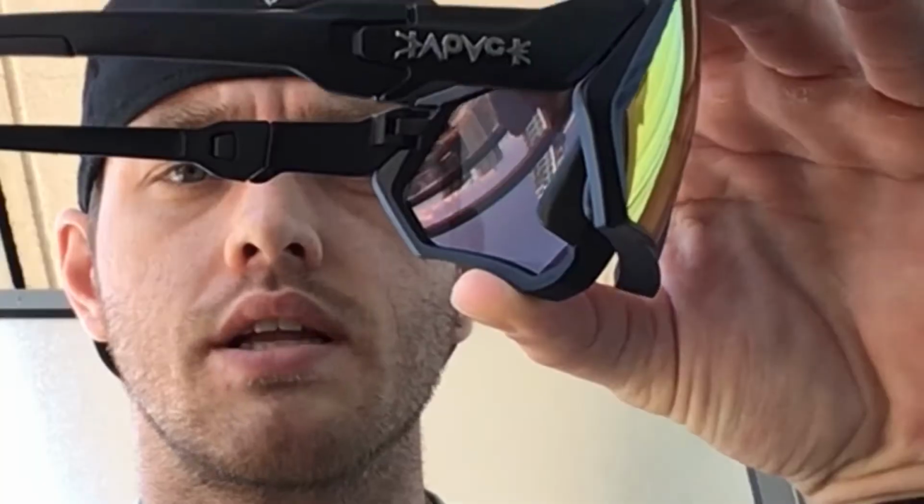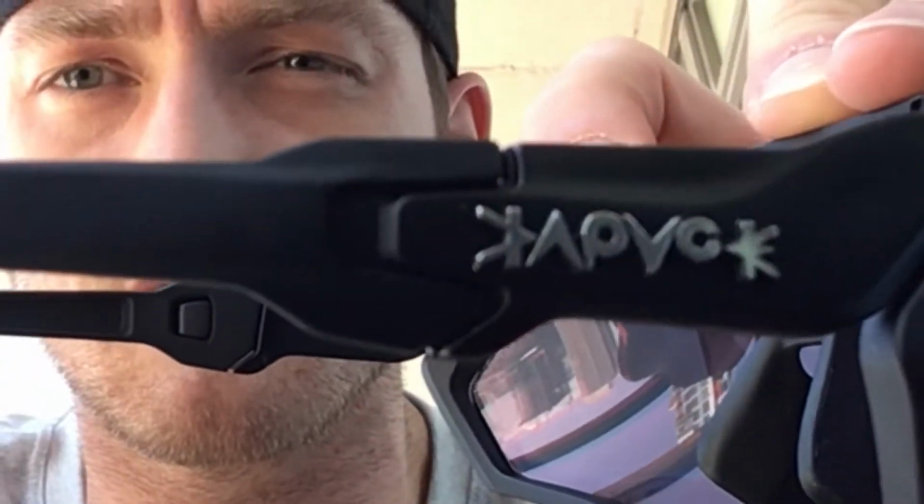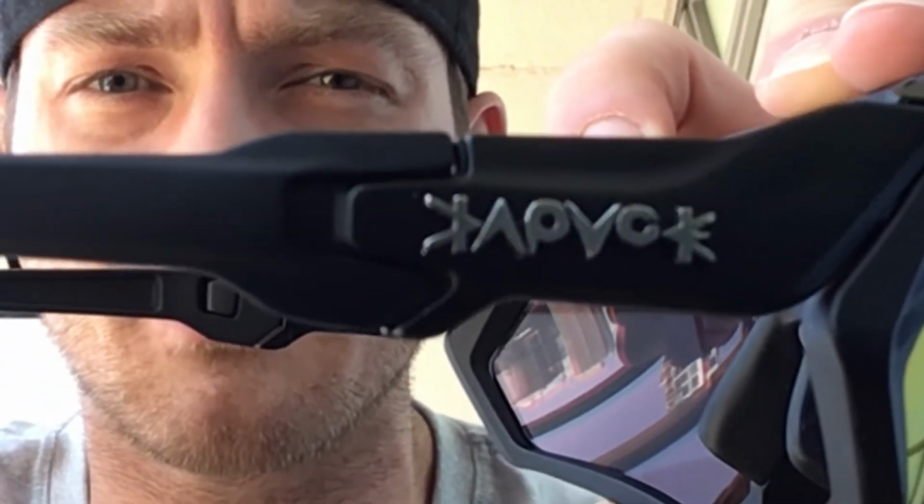Also bought these sick glasses. These are super cool. They're like cycling glasses, but I just think that they're so cool looking. I think I might have to buy a new pair. These are Capo something. I don't know what that says. But they're super nice, super lightweight.